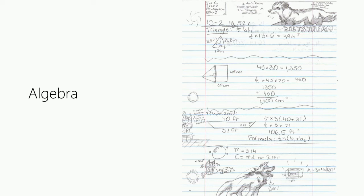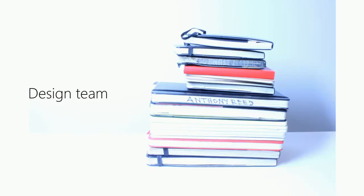This is an algebra sheet from a seventh grader, I think, right? So good math, learning. But just notice the doodles, right? I was intrigued by this thing: you go about your math and then your mind wanders off and you have a good idea. And this is very similar to how we work in our design team. These are all our sketchbooks. This is cool.